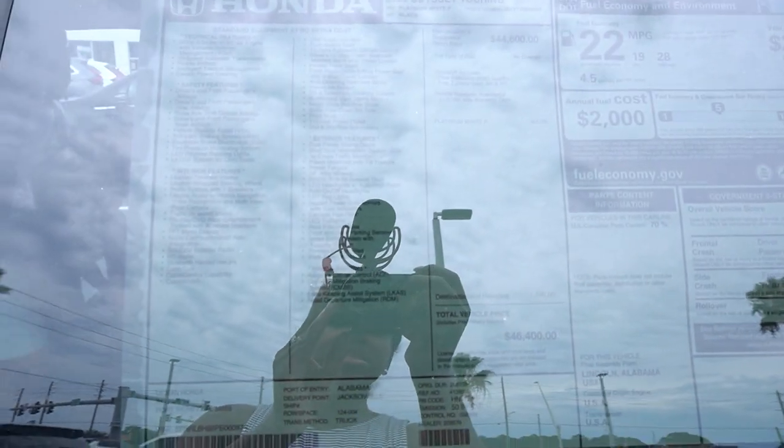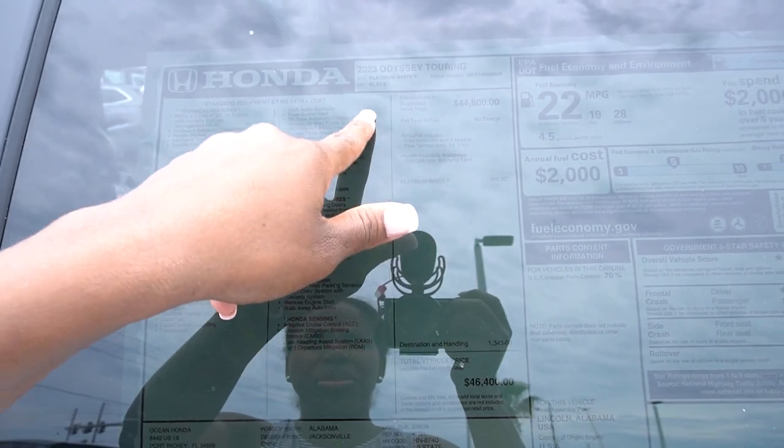So the sticker price of this one is $46,400, and if you guys can see that, this is the, oh, this is a 2023 Honda Odyssey. I'm sorry, guys, I said the wrong one. So this is a 2023 Touring.